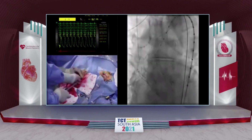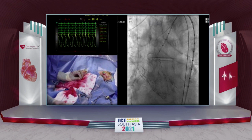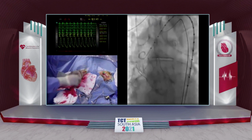Okay, pigtail, please. So we do have Usman Khan here, who's one of our senior registrars. He's actually from India, Pakistan. He's from Pakistan. If we have time, he will do a quick echo as well and see what's going on.